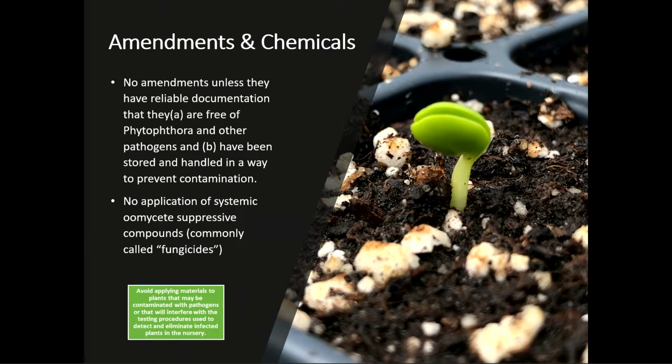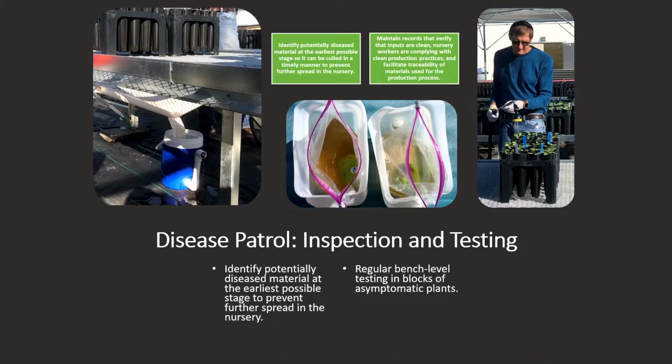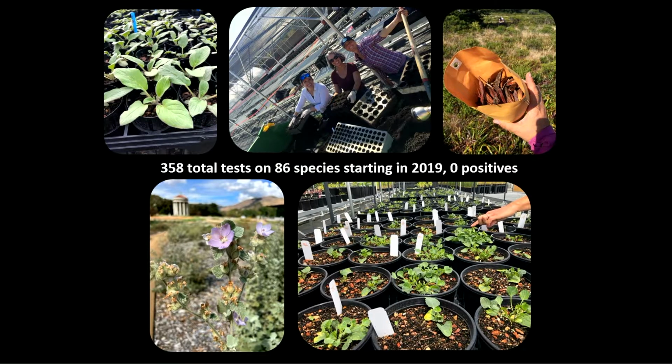And since 2019, we have now tested 86 species, over 300 Phytophthora tests, and we have 0 positives, and we've managed to plant over 50,000 plants. Oh, that's this slide.